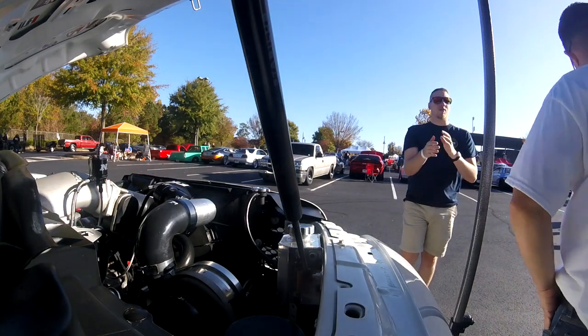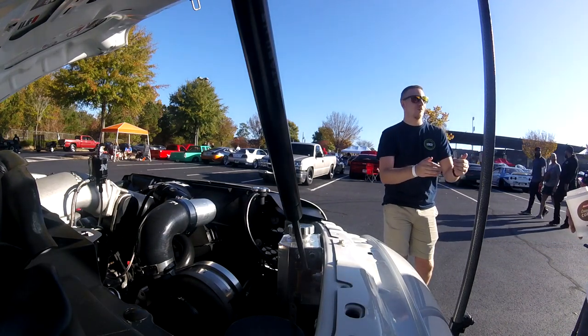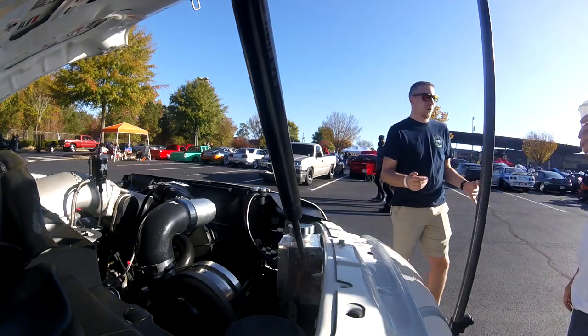Because I went with the low compression build, right? I'm significantly down on power from what I would have been if I had just built it with an NA setup. Yeah, with an NA setup. But I don't want to leave it like that for longer than I have to. Oh my god. What are you fixing to do? Trans brake launch it? No.